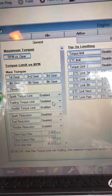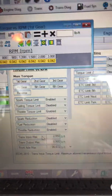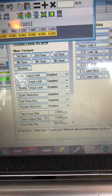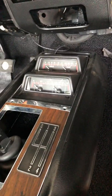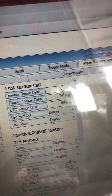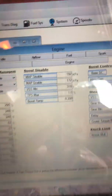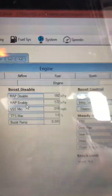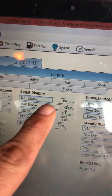Even here's another good one. This is a manual transmission vehicle. Trans input max is at 2900 when it should be maxed out at 6042. So you're telling the computer to pull timing and fuel out just to keep a built 6-speed livable behind this thing. Oh, but by the way, let's use fast torque exit. Let's keep all that in there. And then in our supercharger setups, they don't even allow the blower to make full power. If they're using this computer to control it, they're not even allowing the blower to make full power. That's the amount that it's going to go in before it goes into boost disable.